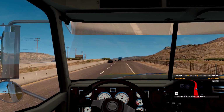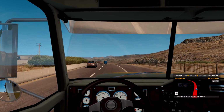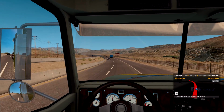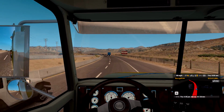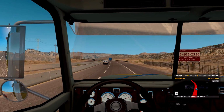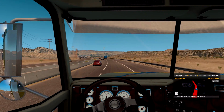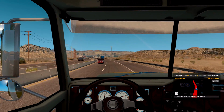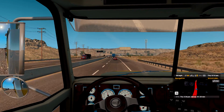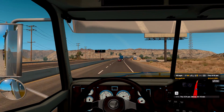Today on deck, the International 9900i. This was just released a couple days ago, actually. And it kind of got buried because of the release of the SCS 389, as well as the release of TAM's version 3.1 of their 389 edition. So it kind of went under the radar, and it's unfortunate.